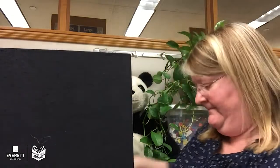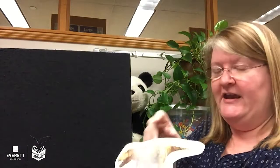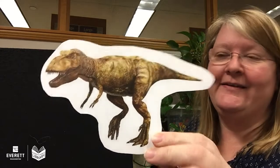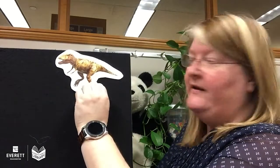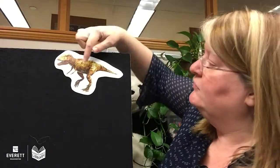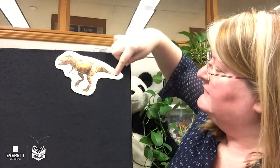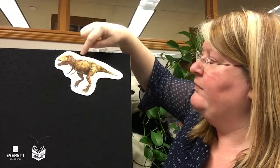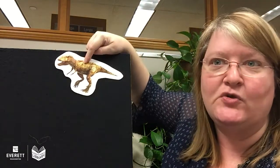So, today's story time. We're going to start with this big board. Let's see if we can get more of that board in, because we've got some big animals to talk about. Our first animal, do you know what this is? You're right, it is a dinosaur. Do you know what kind of dinosaur this one is? He has two really large legs and a long tail, but he also has two really short arms. That helps me remember that this is the T-Rex or the Tyrannosaurus Rex.